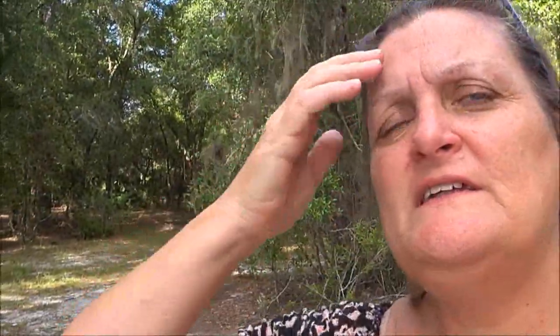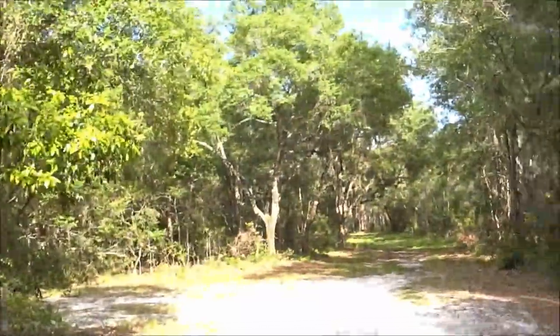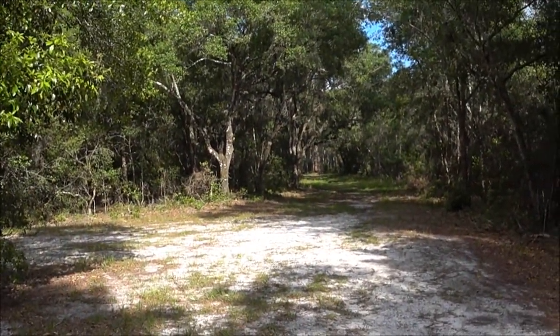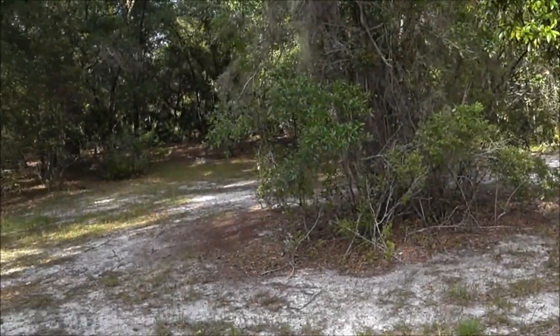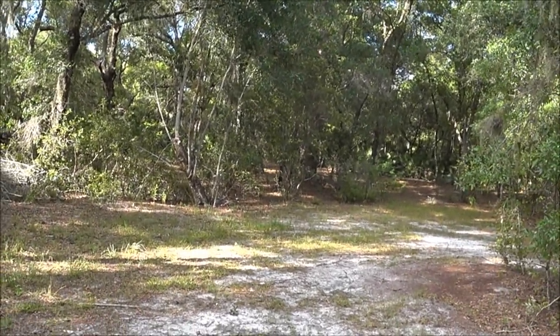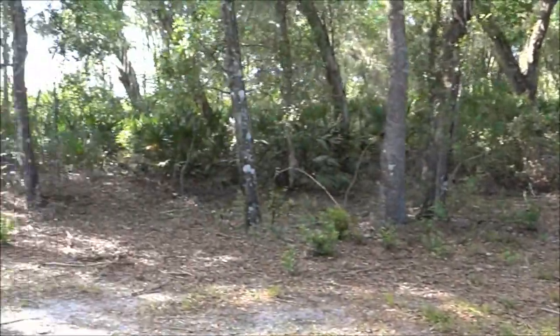Okay guys, so we decided to go for a walk where we were yesterday. We went down a little bit further, as you can see back behind us. I didn't show it because we already showed part of it. So we got back here and this is what is back here. There's another trail you can go through there. And yeah, this is pretty neat.